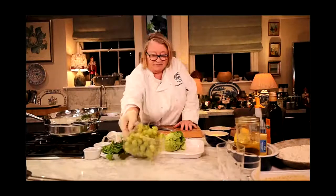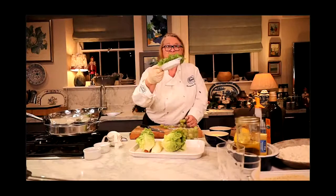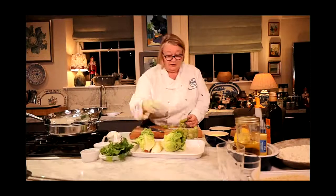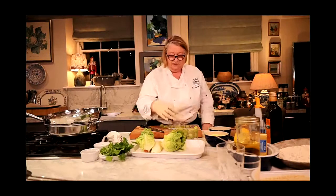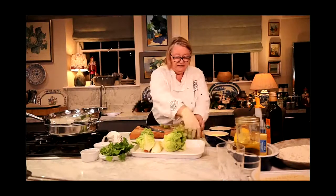Now, we're going to take some grapes. At this time of year I would normally probably use black grapes, but we're going to have some white grapes, so it's all going to be green. That's why I've just picked from outside my fresh French parsley, which I'm still growing, which is very exciting, the fact it's all still growing. So it's lovely. There we go.